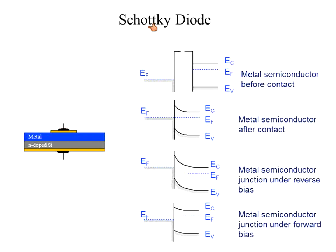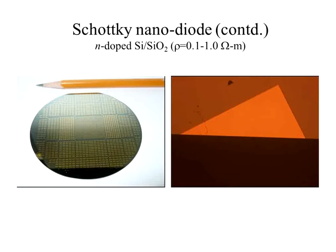So the question becomes, how can one make a Schottky diode using just one polymer nanofiber? So that's the trick. It turns out to be very simple. You take one of these wafers, so you start with an N-doped substrate, okay, on which you pre-pattern your electrodes, and then you cleave it.